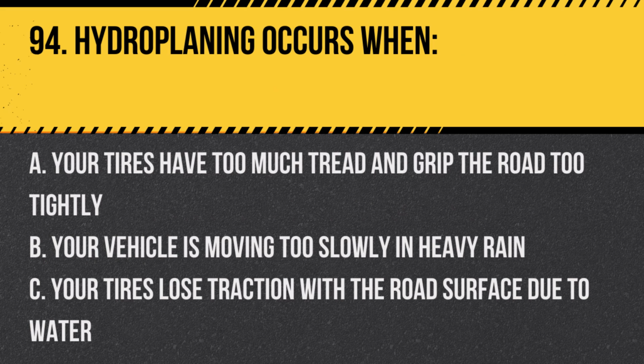Question 94. Hydroplaning occurs when: A. Your tires have too much tread and grip the road too tightly. B. Your vehicle is moving too slowly in heavy rain. C. Your tires lose traction with the road surface due to water. Answer: C. Your tires lose traction with the road surface due to water. This can cause the vehicle to slide uncontrollably.